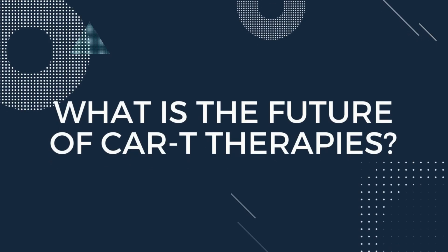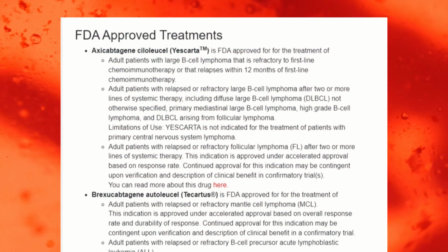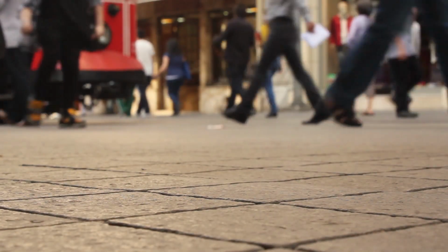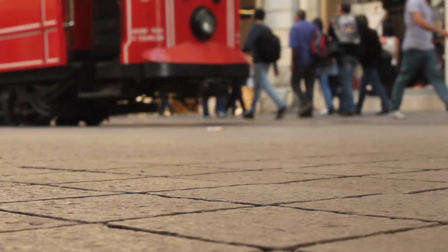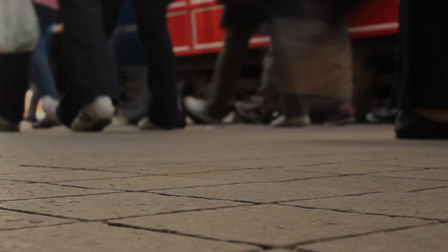What is the future of CAR-T therapies? There are currently 5 commercially available CAR-T therapies, with more in development. There are still many challenges that need to be overcome in order to make this therapy more widely available. One of the biggest barriers is the cost and logistics, which can limit access to patients who don't have adequate insurance coverage or who can't access specialized treatment centers.